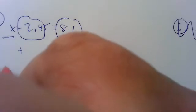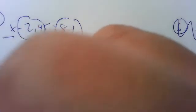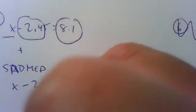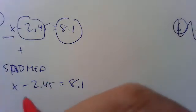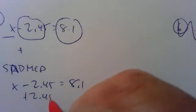Remember, when we're solving equations, we're doing SADMEP. Super awesome dads mostly eat pizza, or super awesome dads mostly eat Pop-Tarts, doesn't matter to me. X minus 2.45 is equal to 8.1. So we're going to do the addition or subtraction first, which in this case we're subtracting 2.45 or adding a negative 2.45. It's the same thing. Subtracting 2.45 is the same as adding a negative 2.45. Either case, I'm going to add 2.45.